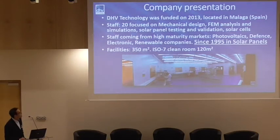Our company is located in the south of Spain, in Malaga. We have a big clean room for the manufacturing of panels for space missions. We have roughly 120 square meters for the manufacturing process and tests. The company was started in 2015. We are 5 years in the space market, especially the CubeSat market. The founders of the company have worked in photovoltaics in terrestrial applications since 1995, especially concentrator photovoltaics and silicon photovoltaics.